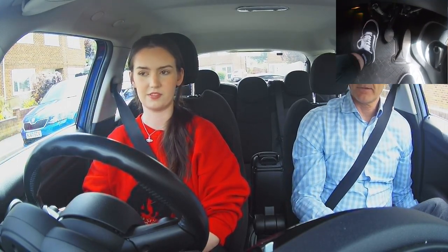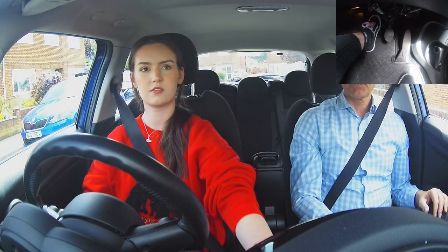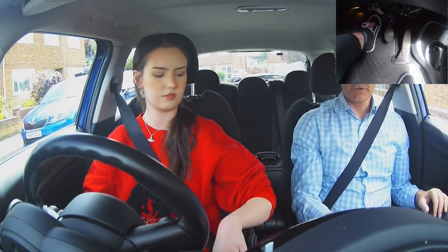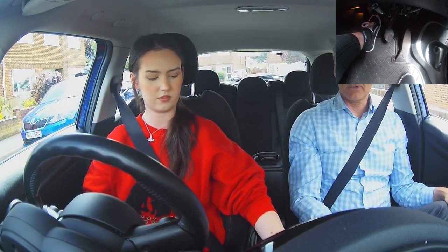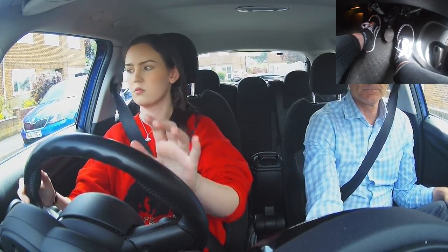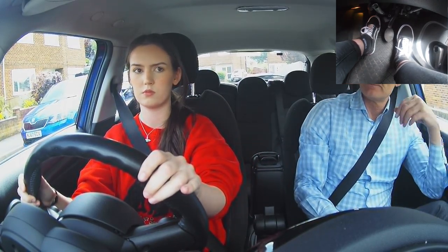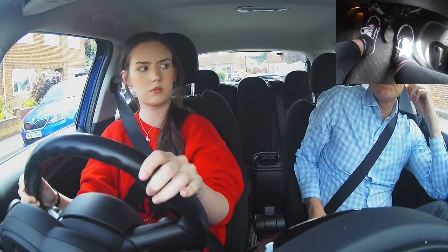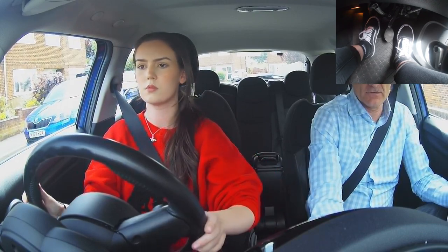Are you nice and comfy? Yeah, I would say so. Now, we should always make sure it's in neutral. I know we put the clutch down, this doesn't make a difference, but I normally leave it in gear. No, just take your time to release the handbrake. Yeah, come on.